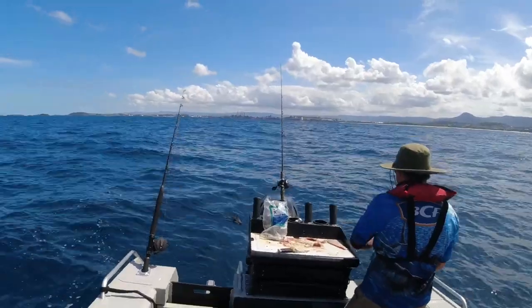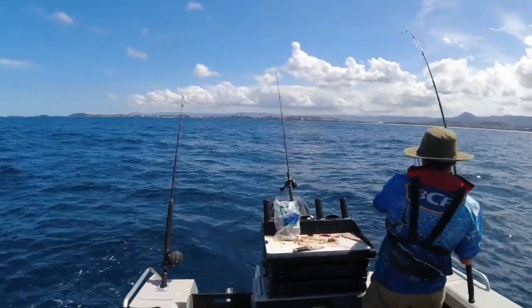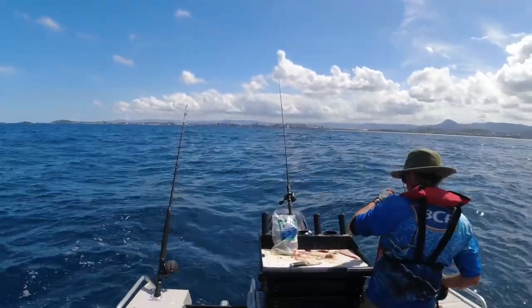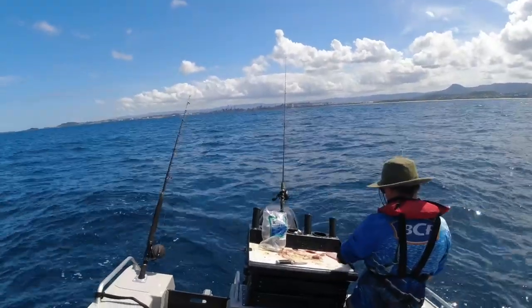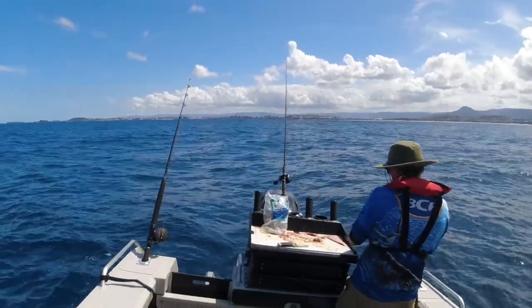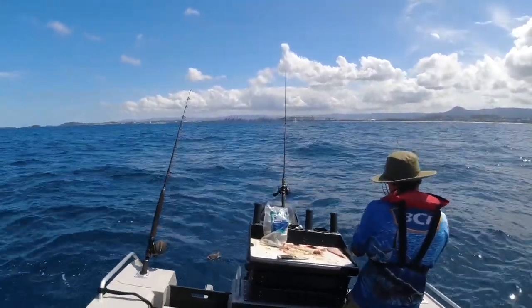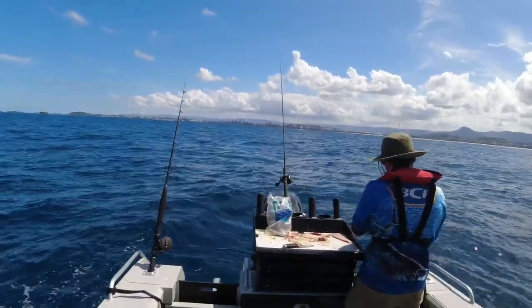Certainly getting more hookups on the catchy, but it's smaller hooks, a little bit of a more timid presentation. I'm also picking up the bycatch on that, so it's keeping me busy. We're catching fish, but it's not really anything that we're taking home with us.